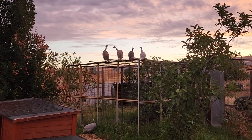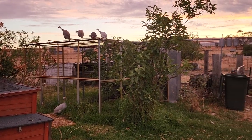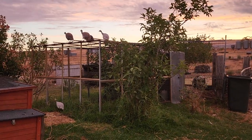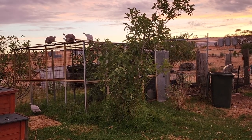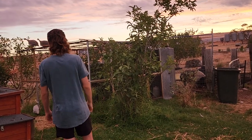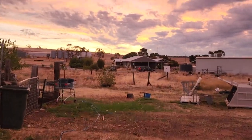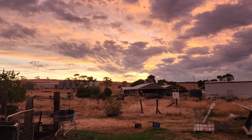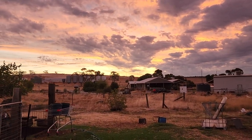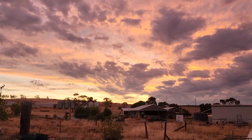Anyway, I'm getting a heap of Isa Brown hens tomorrow because I'm going to start the experiment where I put Brahmas over the Isas and see what kind of babies they make. I'm hoping they make a bird that is a good meat bird and a good egg layer. So that's the experiment. Look at that sky.